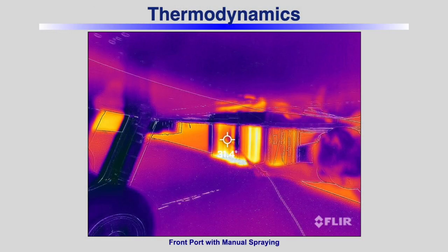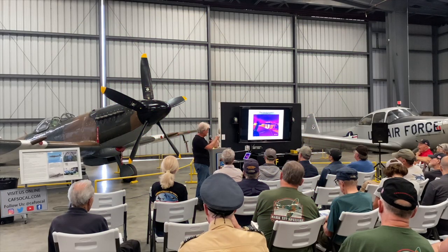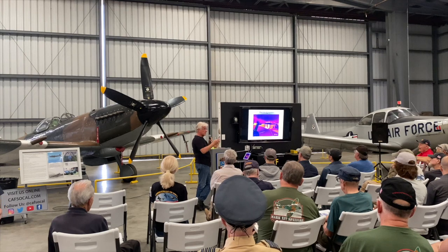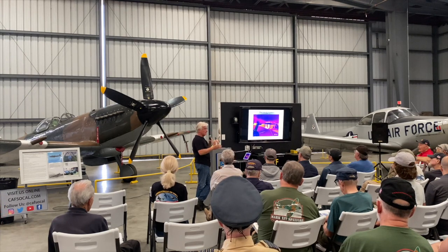And if you can read that temperature there, it's actually 31 degrees. So just by holding a manual spray in front of that radiator, you dropped about 20-odd degrees centigrade on the radiator itself. It didn't have any effect in the cockpit, we couldn't see any of the temperatures going down, but the radiator was so cold that we knew it was going to work.